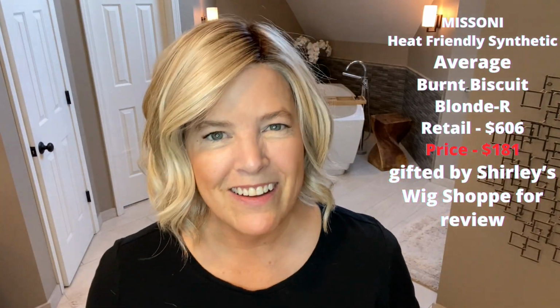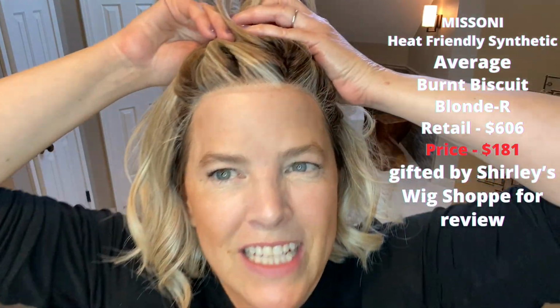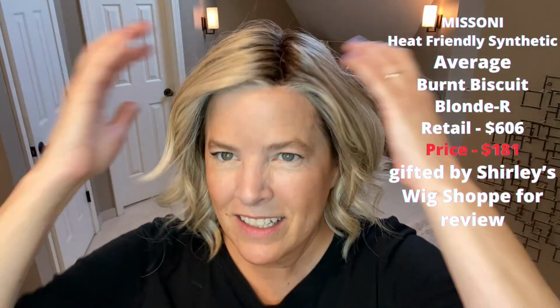The last Luxe collection style by Belle Tress that I have to show you is Missoni. She is just this adorable, sassy little wavy bob style. Absolutely love it. And again, we have that ear-to-ear lace front. I parted her on the left. Let's get a quick look at her from all sides, and you can see these bouncy curls. A wonderful length also because you won't experience much friction against your clothing.